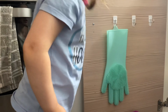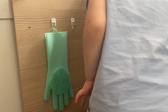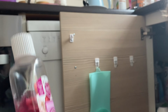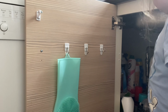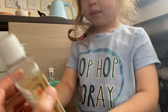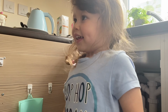Okay. So we need to find the polish. Polish. Here's polish. Oh, that's some cherry disinfectant. We could use some disinfectant to wipe over everything in your room and make it smell nice. So why don't you choose which flavour you'd like it to smell like? This one. So lemon sherbet. You want your room to smell like lemon sherbet? Yeah. Okay. Yes. Here's my room.